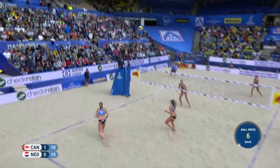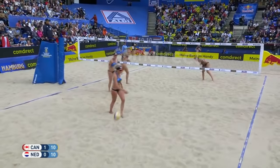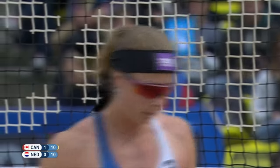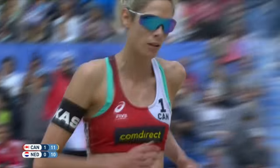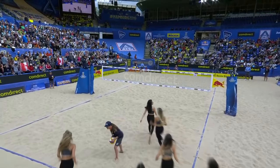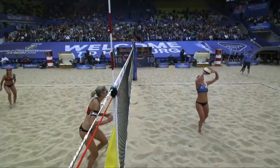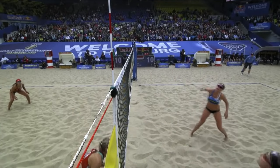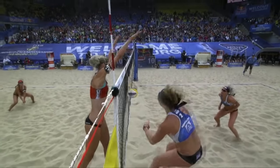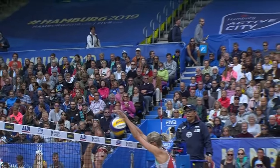Kumana Paredes, deep serve to Meppelink. Meppelink now on the attack. Oh, and the block's there just when Canada needed it. Great block from Pavan. Canada take the lead for the first time in this second set at the technical timeout, 11 points to 10. Beautiful stuff blocked from the Canadian. To be honest, we'd like to have seen a few more of those, but maybe this is the start of more to come.